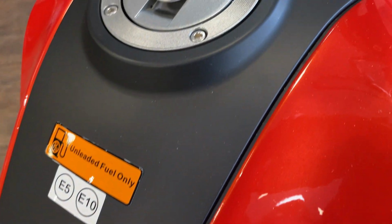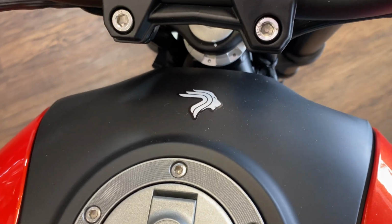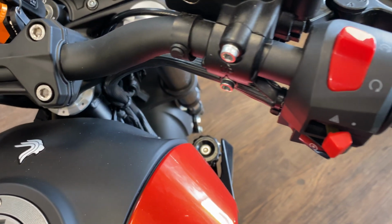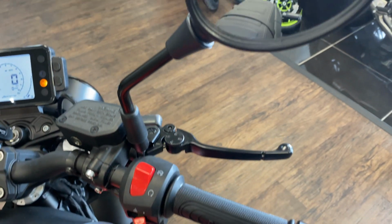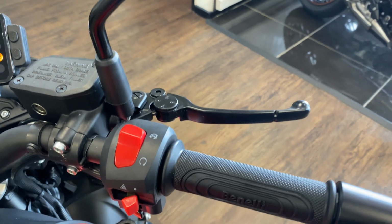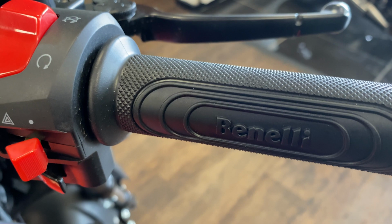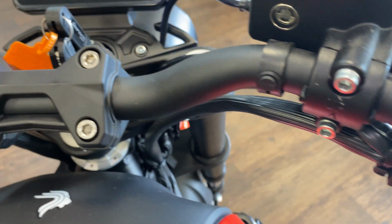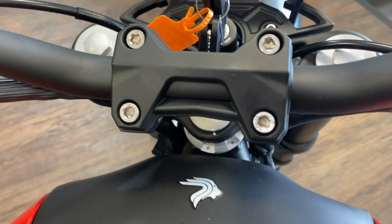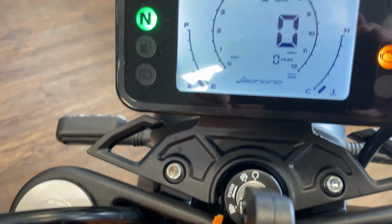Show you the tank. Your petrol tank holds 12.5 litres of fuel, and this bike does an amazing 60 miles per 2.2 litres. I'll let you work the figures out on that. Show you the dash.